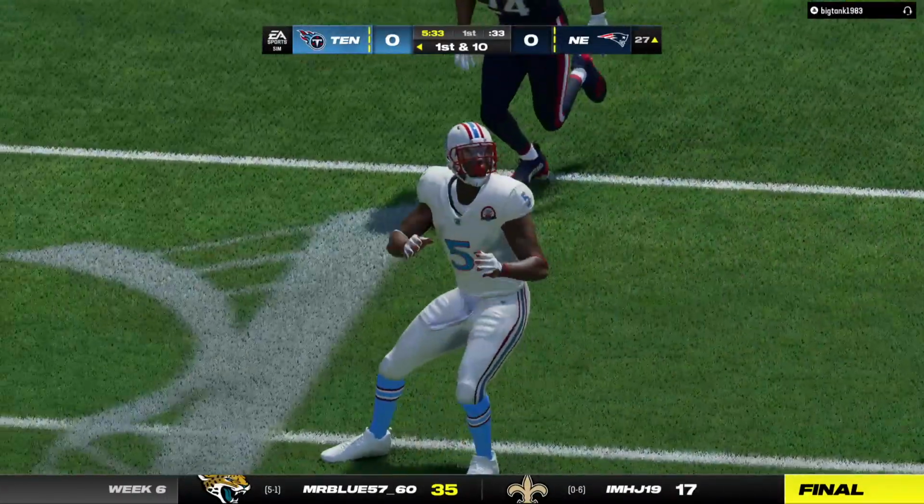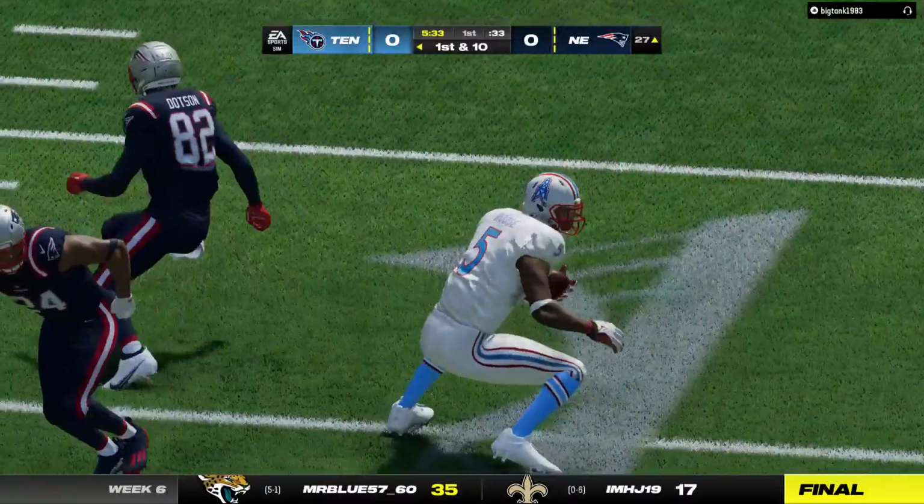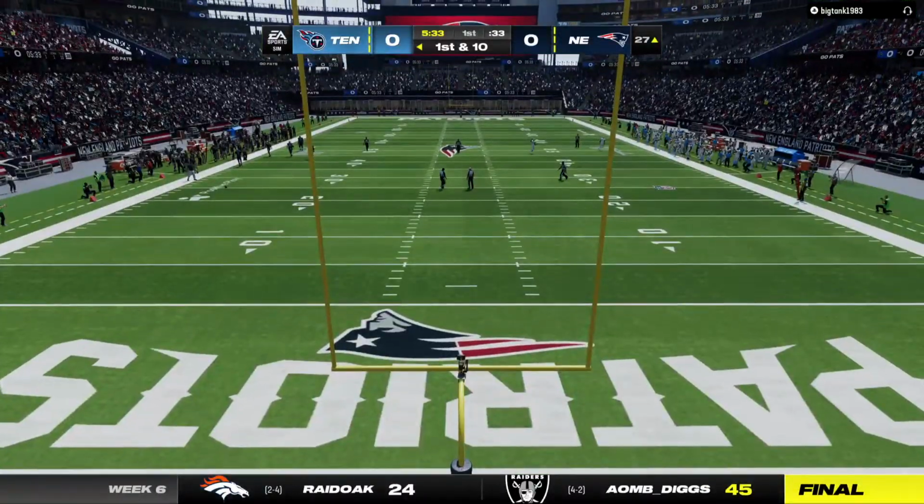Now on the other side, they were already the underdog in this one. They just made their uphill battle just a little bit tougher.